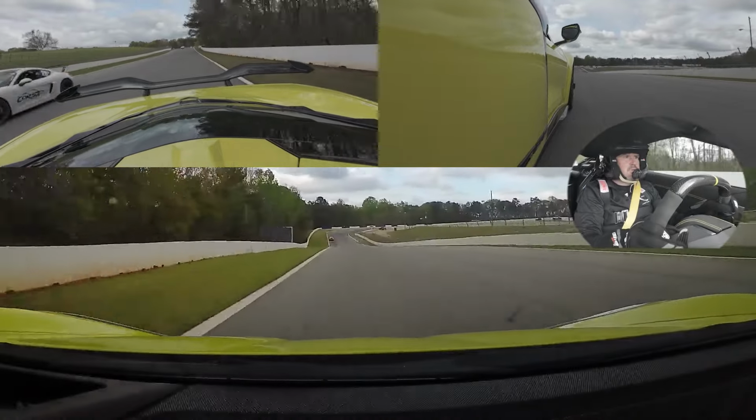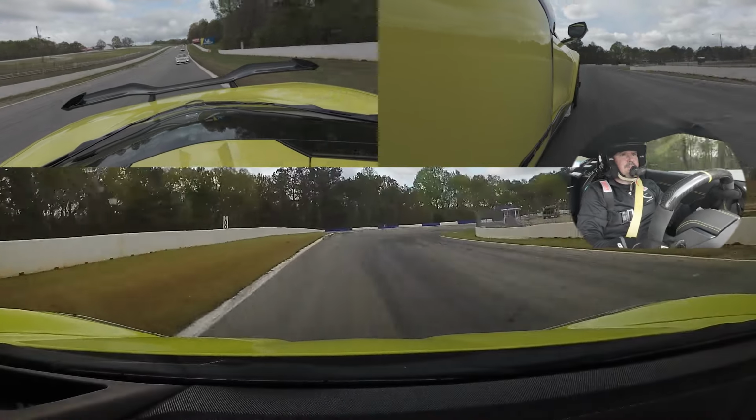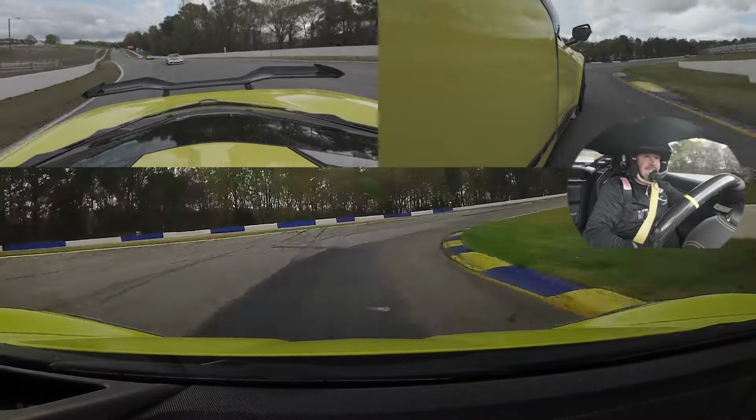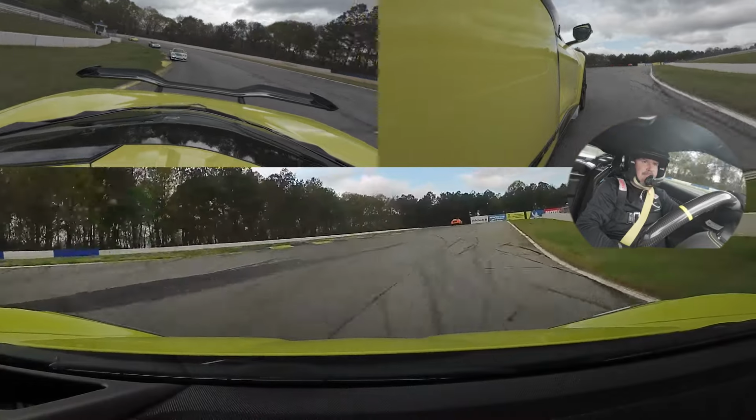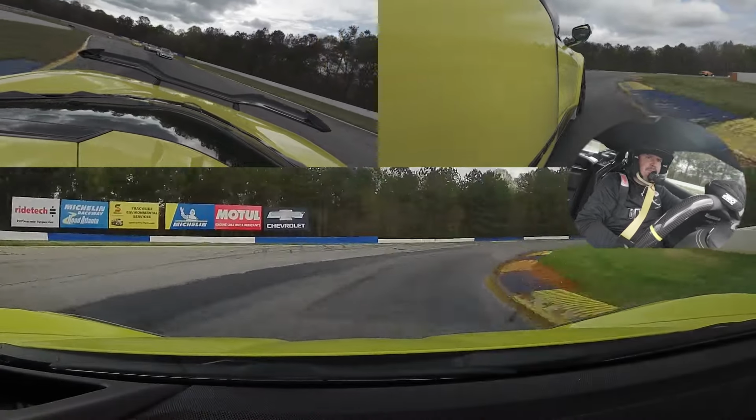Thank you. You feel me pushing through there? When I was on the brakes, Tom? Yeah, I saw that. That was not fun. We're sliding a little too much for my liking.